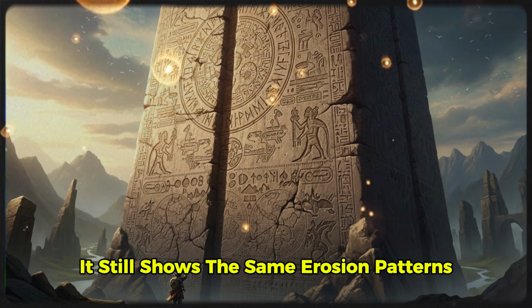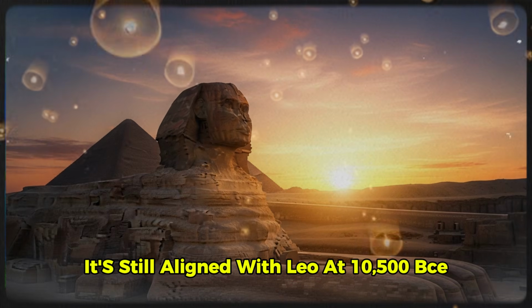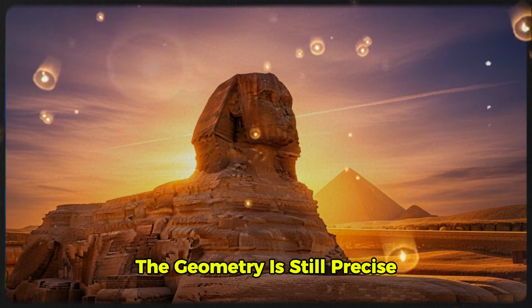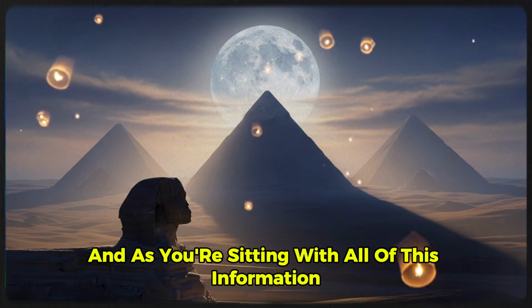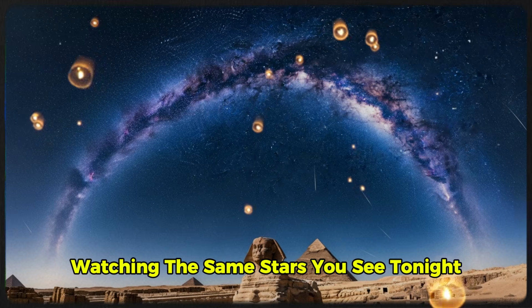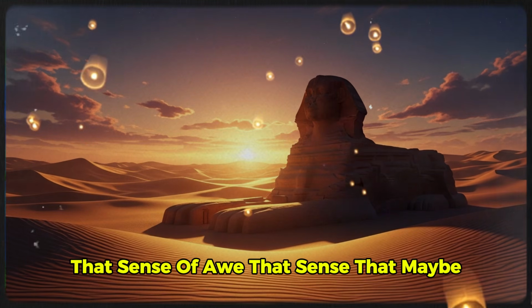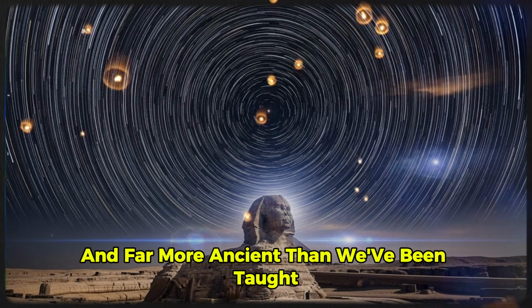It still shows the same erosion patterns. It's still aligned with Leo at 10,500 BCE. The pyramids are still arranged as Orion's belt. The geometry is still precise, the astronomy is still correct, the evidence hasn't gone away. And as you're sitting with all of this information, as you're contemplating the possibility of a lost civilization watching the same stars you see tonight, you might start to feel that sense of wonder, that sense of awe, that sense that maybe, just maybe, human history is far more mysterious and far more ancient than we've been taught.